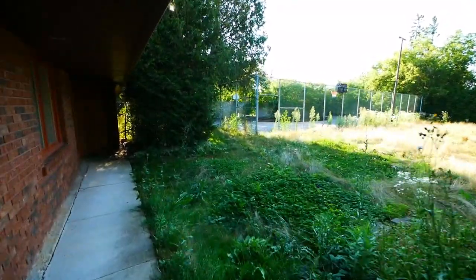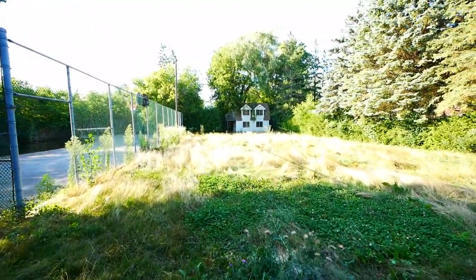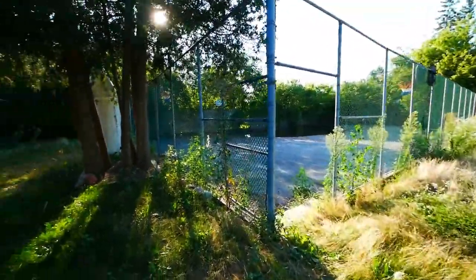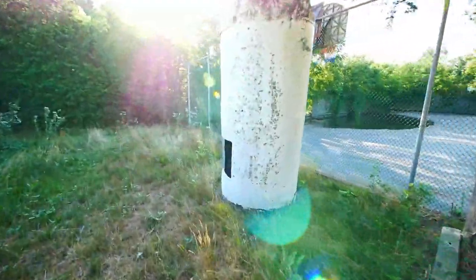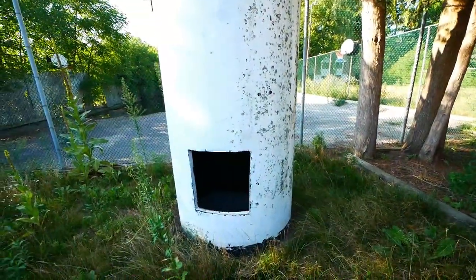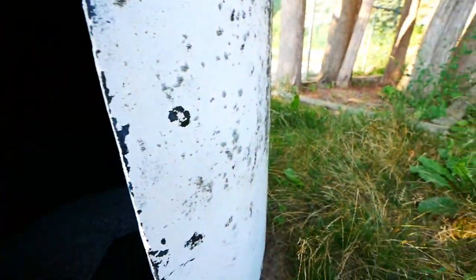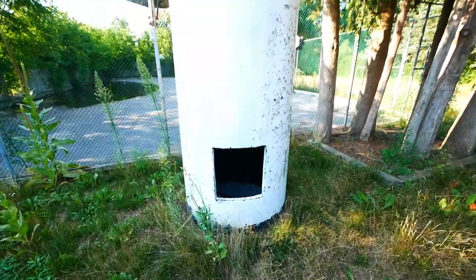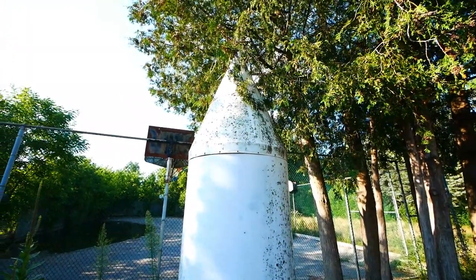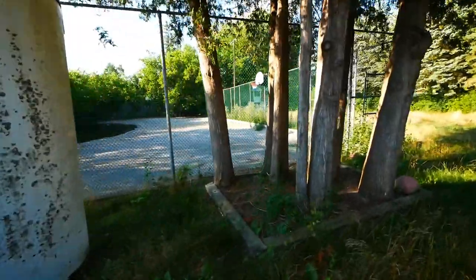So yeah, we're in the backyard now. I'm gonna go check out that guest house or whatever that is. See if it's open. I wanna go check out this first. I don't know what this thing is. It looks like a spaceship or something. I thought it was like a fireplace. Whoa, what was that? Snake? I don't know what that is. What is this? It's like an empty box. Yeah, I don't know what this thing is. The top was cut off. Maybe it could be a fire pit with a chimney on it. I'm not sure.